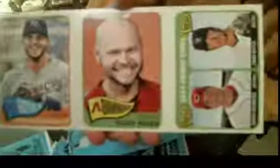Cincinnati, Colorado, and Kansas City. Moustakas, Ross, and then the dual rookie. So there's 4 there. So we got Arizona again. KC is Mike. Cincinnati is mine, and Colorado is Mike Hurley. So we got 3 people in that one.